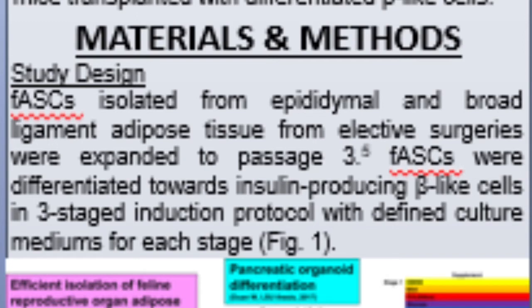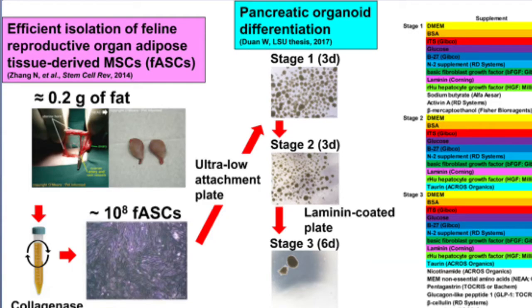First, FASCs were isolated from epididymal and broad ligament adipose tissue obtained from elective surgeries and expanded to passage 3. The FASCs were then differentiated towards insulin-producing beta-like cells in a 3-stage induction protocol with defined culture mediums for each stage, which formed pancreatic organoids, as seen in Figure 1.